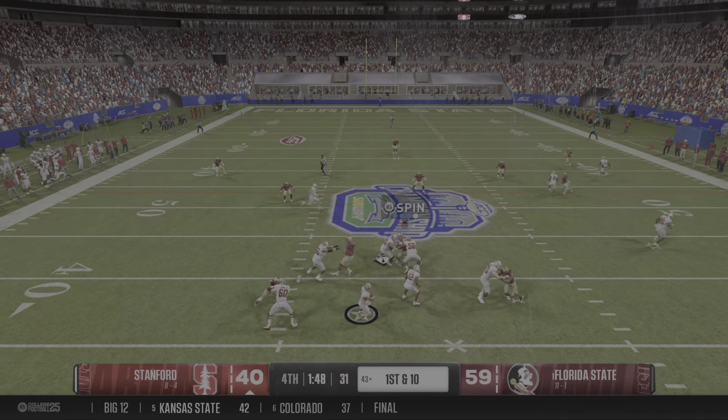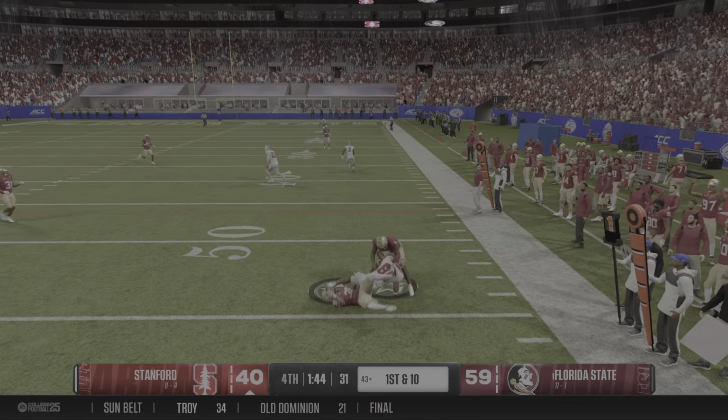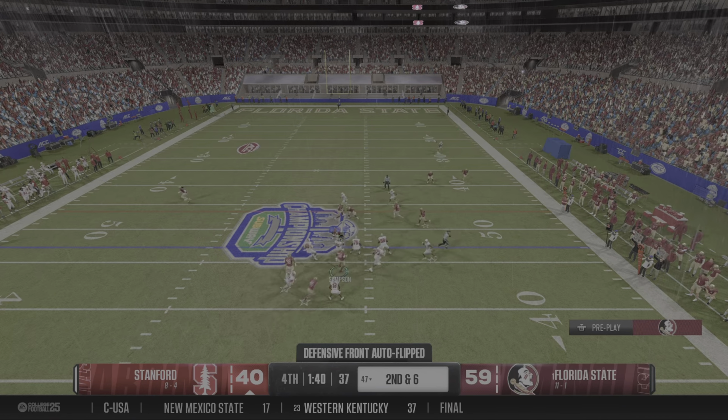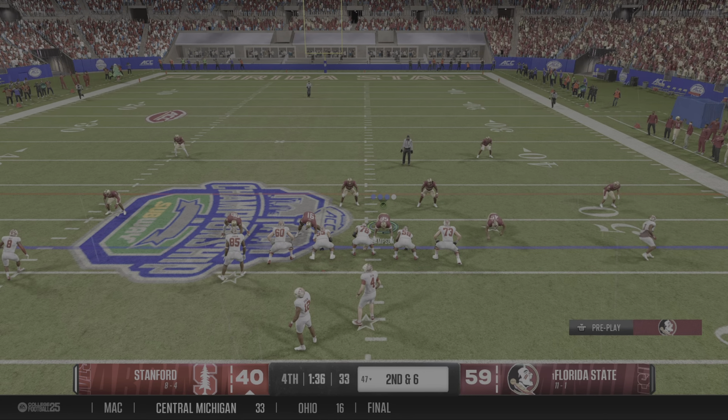On first and 10, they'll look to throw it. Short connection to the tight end here. And the defense swarms. Not much of a gain on that completion. Offense cranking up the tempo now. No huddle.